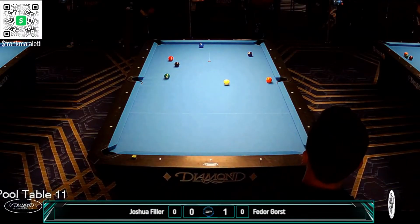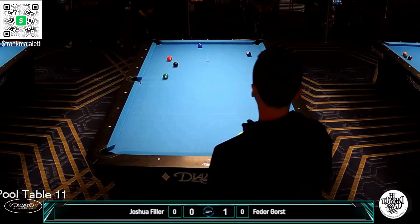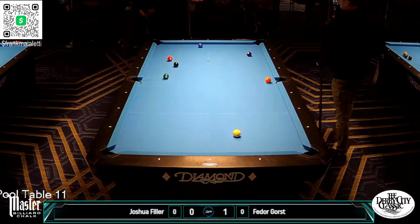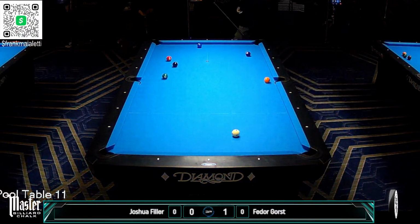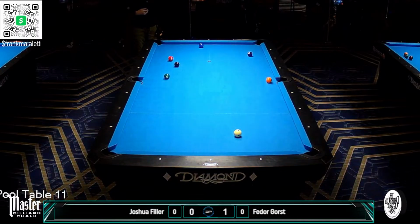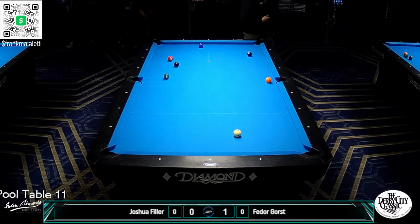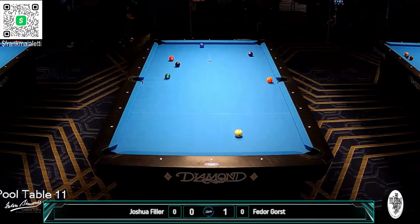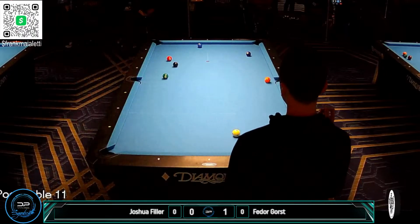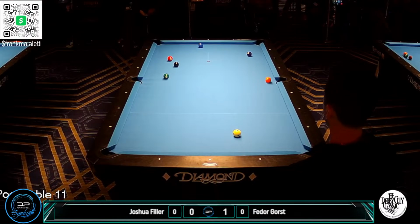Fedor with the 9, same pocket. Fedor's got 2 now. He's going to go for the 2 in the same pocket, make it 3 in a row. All right, he's got the 2 ball he could bank. He can play the 4 ball, 2 rails. It's a tougher shot.